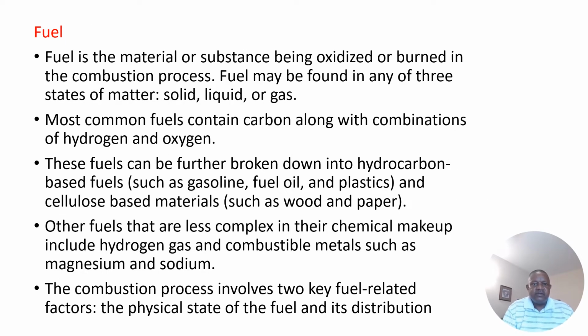Fuel. Fuel is the material or substance being oxidized or burned in the combustion process. That is why when we say we remove fuel, for example, if it is wood, the three stones we use at home in Kenya, and we put firewood below and it's burning, if we remove the wood, this is the fuel. When we remove the wood, we are removing the fuel.